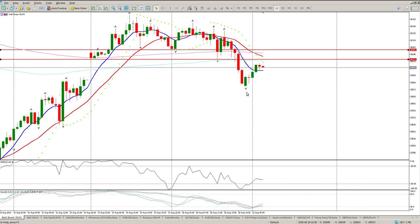So I'd expect another attempt to the downside, but if you look at this pattern here, we have a piercing pattern on the hour. That's textbook: gap down, close halfway up the previous bar. That is a reversal signal, and it reversed. So the question is where it's going to. Is it going to reverse all the way back to the top or not?